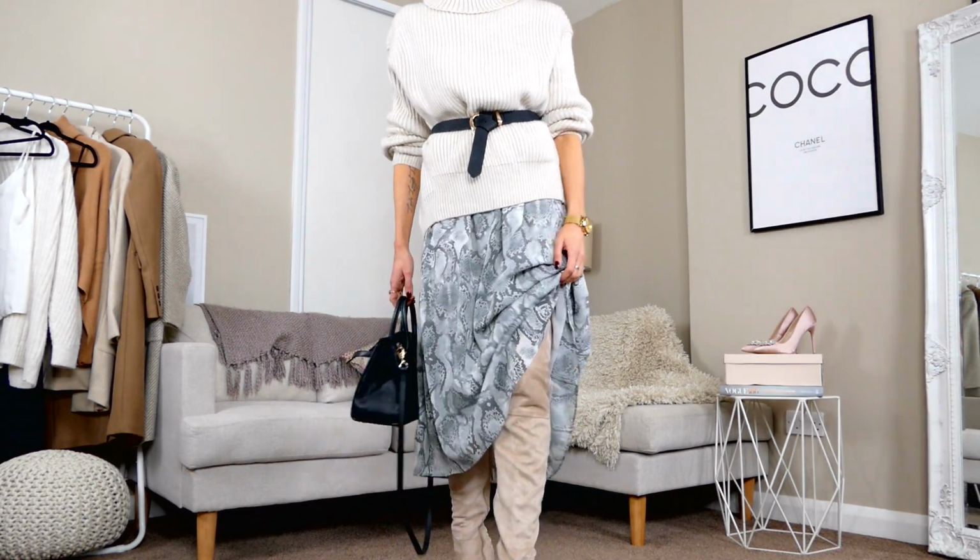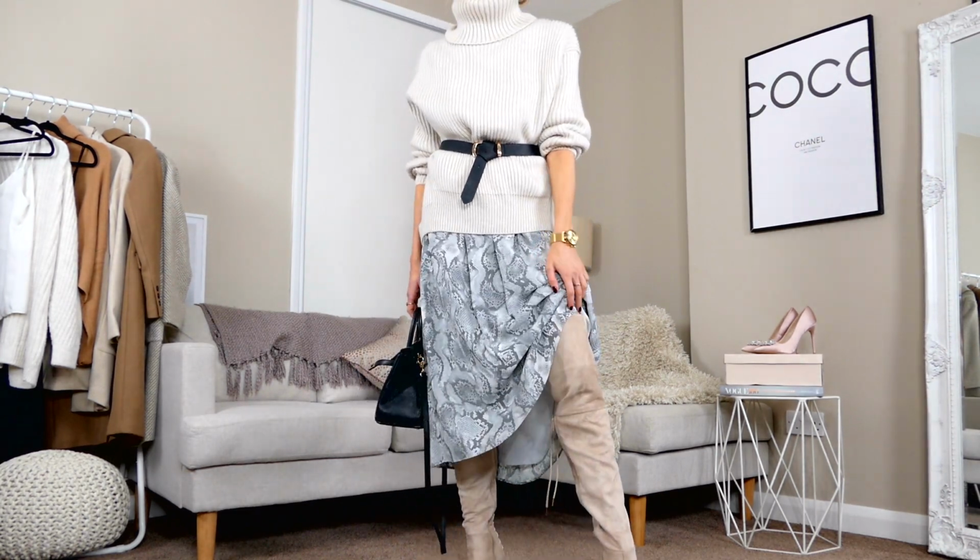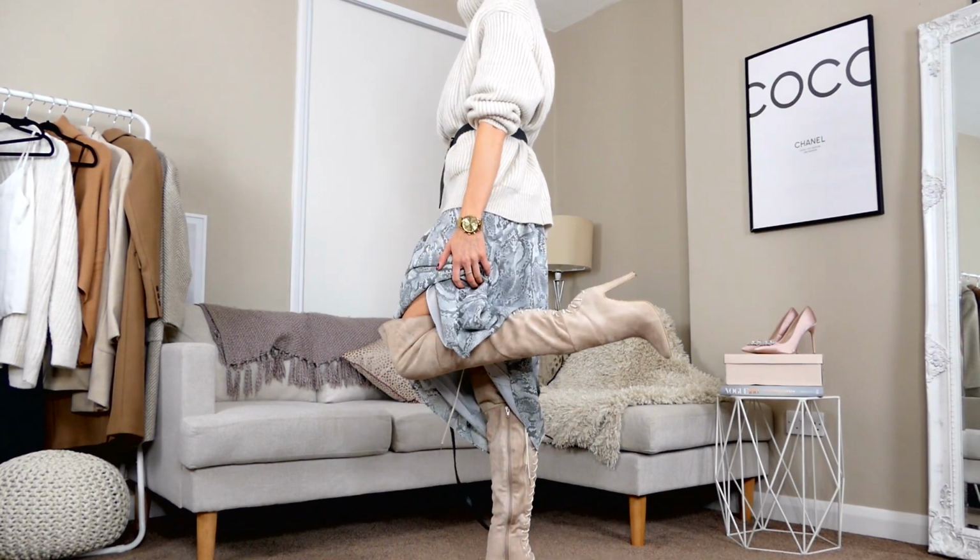This is the look a little closer. You can see the thigh high boots underneath the dress a little bit better. On the thigh high boots.